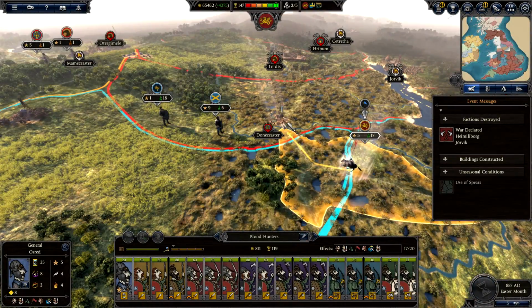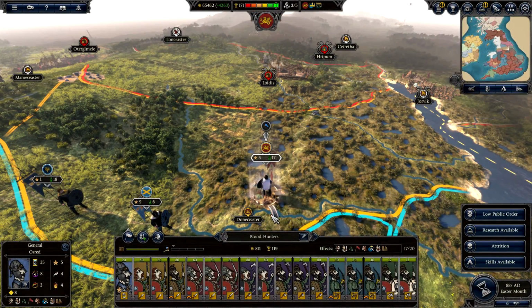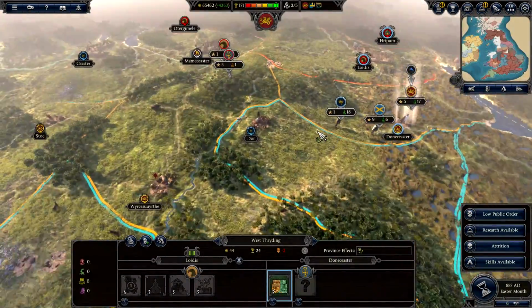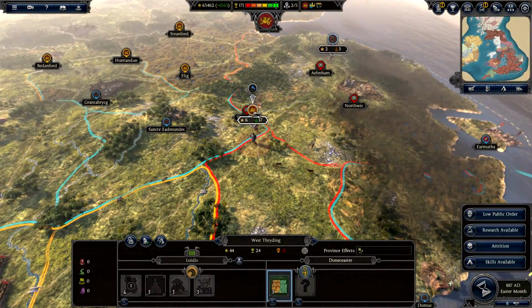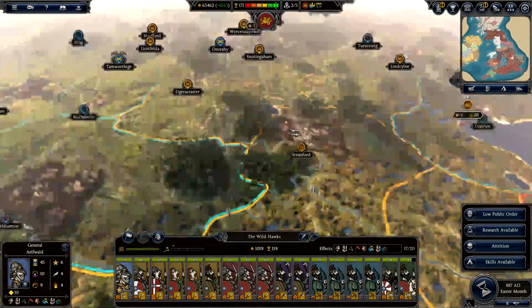The men have trained for this. Can I take this? Yes! We shall. Hopefully that helps. Yeah, there's a farm right there. That helps a lot. Cool. And we're three settlements away from winning this campaign, guys.